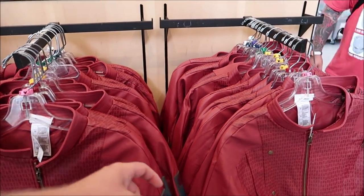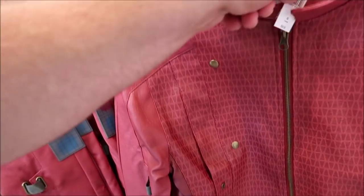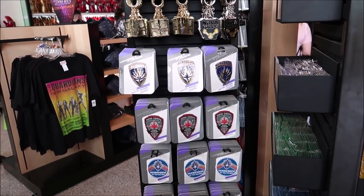A nice Star-Lord jacket. Oh, this is really nice. The material is very good. I don't know how much this is, though. Oh, $99.99.